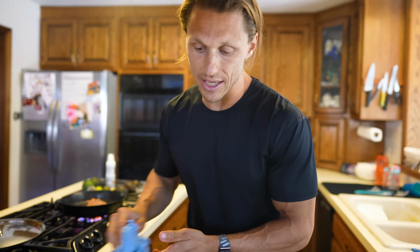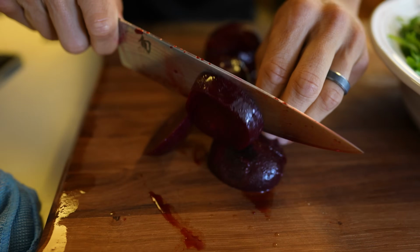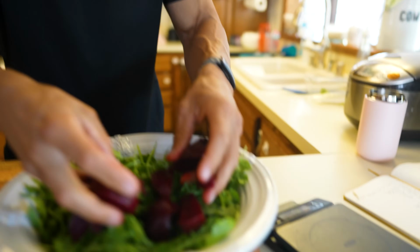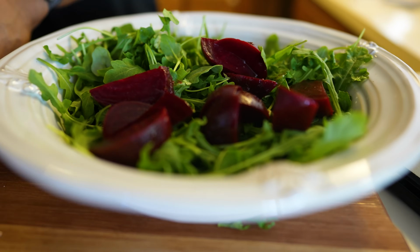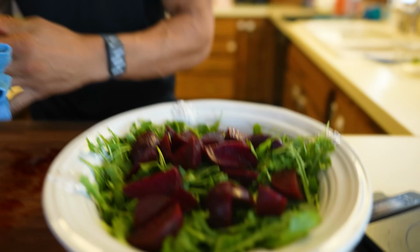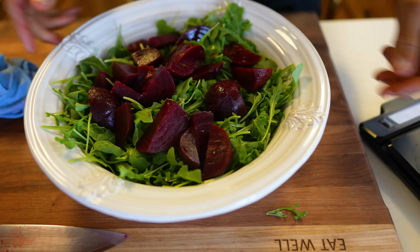I'm doing a minute on each side times 2, and that's going to get me that really nice sear without overcooking one side of it. Now, beets are not for everybody, and you don't have to love them, and I'm not saying you need to eat them. I really enjoy them, and they're really sweet this time of year. But if you're not into beets, you could grab something like carrots or tomatoes and use that as your additional vegetable that you're going to put on top of your salad.